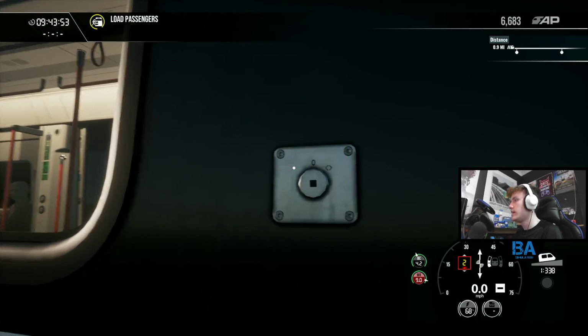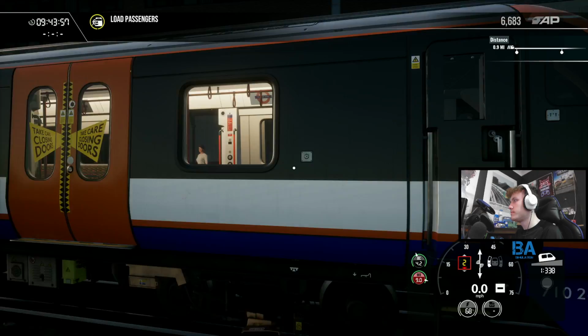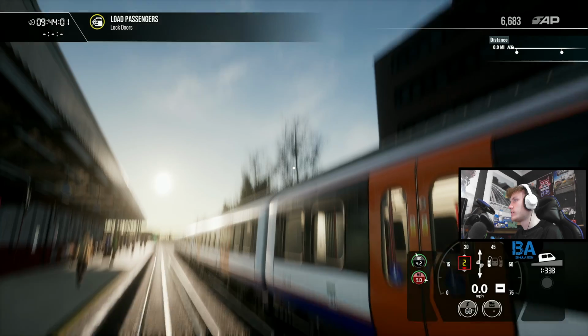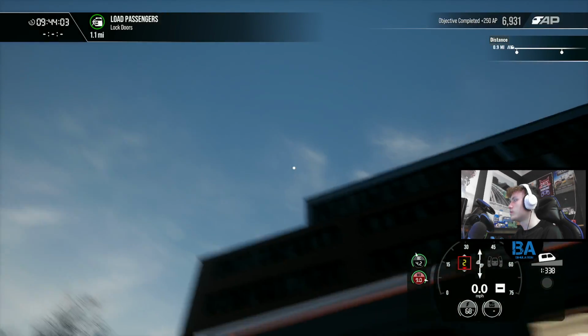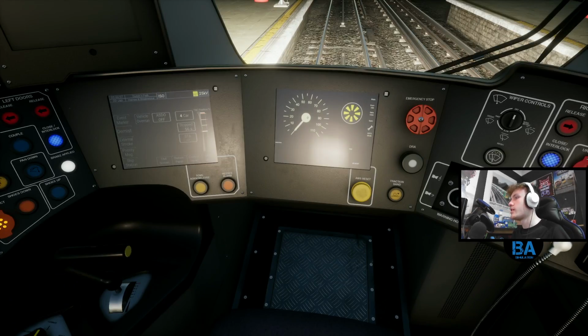Some sort of key you found there. Is that to open the doors or something? There you go. Oh my goodness, you can't go. Oh. Well, there you go. Zapped on the third rail. Gone somewhere. Right, Harrow and Wealdstone next. Let's go.